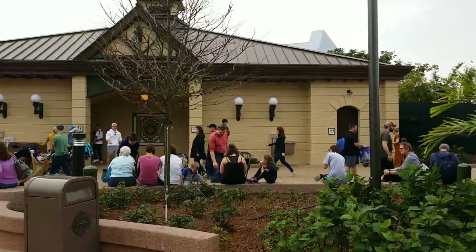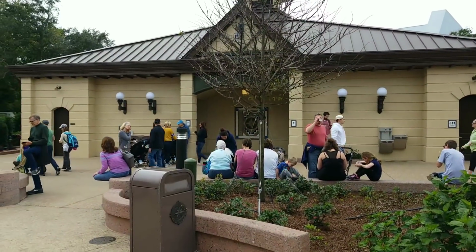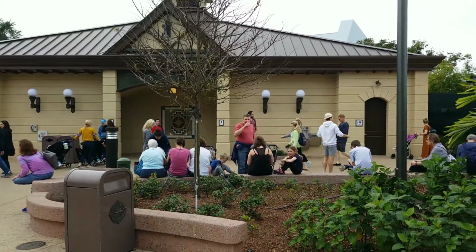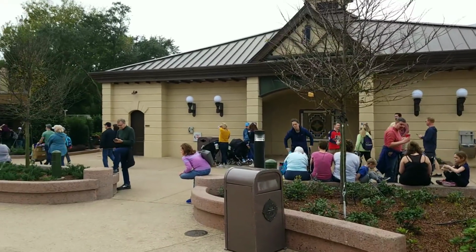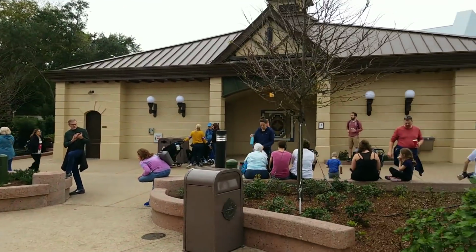So this building had been under construction for a while, under construction the last time I was through here, and it is restrooms. So they have companion restrooms, male, female, men, women restrooms. Starbucks is over here to the left.